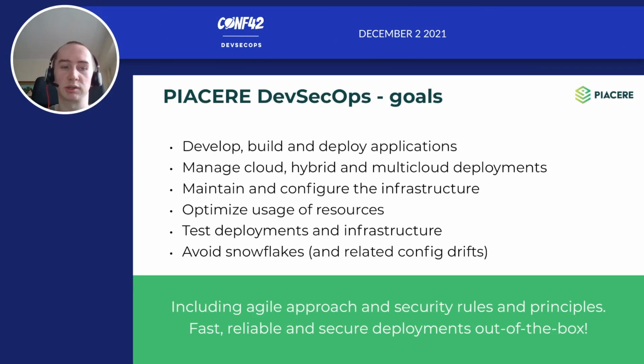As well as given this framework for testing the deployments and testing the infrastructure in general. And the final goal is what usually butchers the security in DevOps, in infrastructure in general, is the concept of snowflakes. So if you don't remember what snowflakes is, I urge you to look it up quickly. But in essence, a snowflake is a server that was specifically crafted for some purpose, and it hasn't really gone through some regular procedure, let's say, in a company.